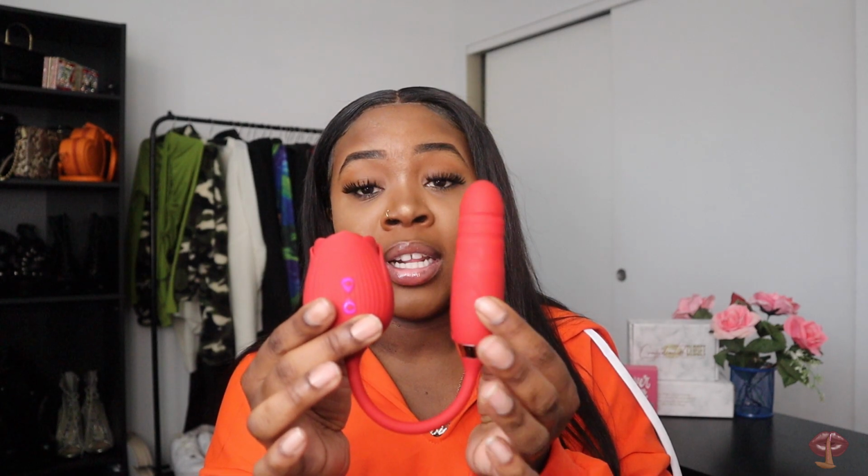And then if you want to use the thrusting part, we're going to go ahead and turn this off so I can show you guys. So you fully turn it off, and I'm going to fully turn it back on. After you have turned it on, the bottom button is now going to activate your vibrating thrusting toy. So it vibrates and it's thrusting. If you wanted to just use this solely by itself and you're getting off, go ahead and do so.